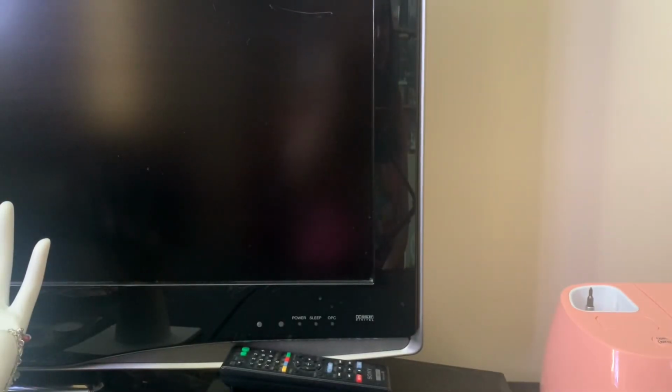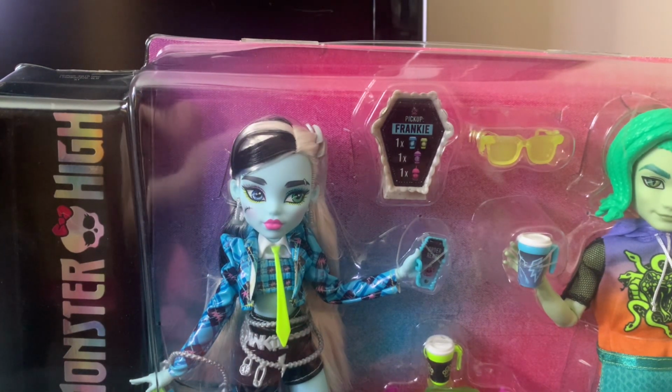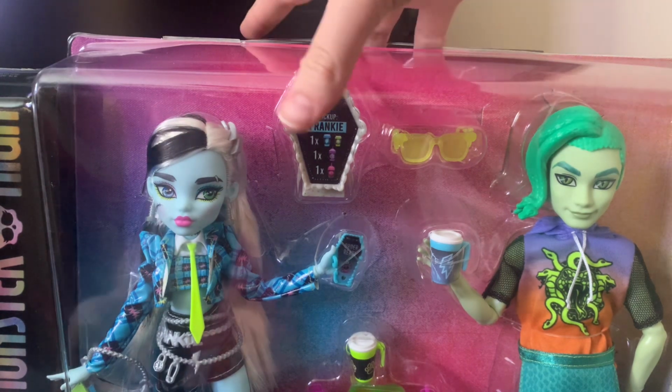Today we're going to be opening the Monster High Deuce and Frankie coffee break double pack. I've had this for a while now, I just never got around to opening it. So you see all the accessories. We're gonna take a closer look at that.